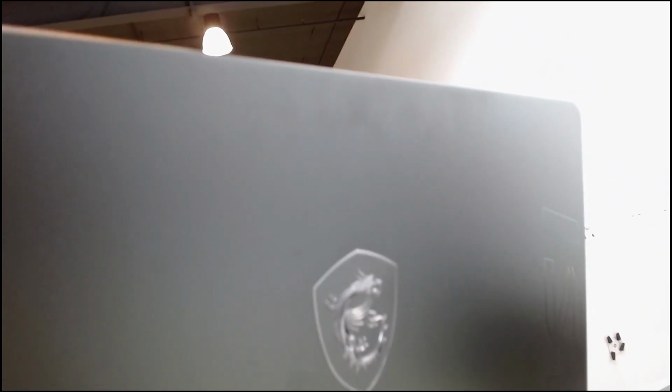So again, I haven't wiped this yet. You can see a little bit of smudges on the top here. Let's see if I can get right there. But again, I like the outside. I'm sure if I wipe that away, it will come off. So again, very happy about that.